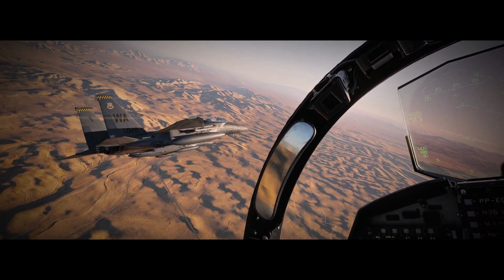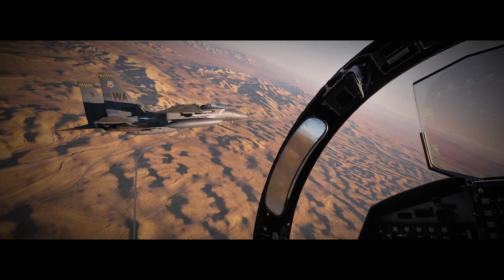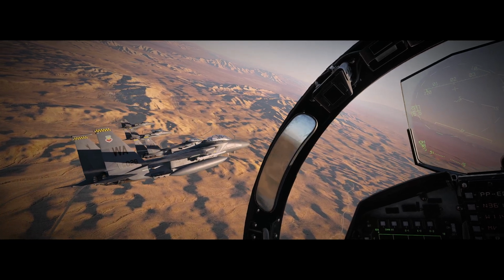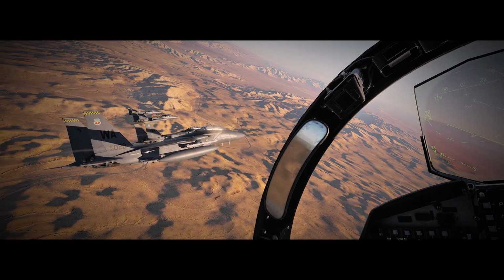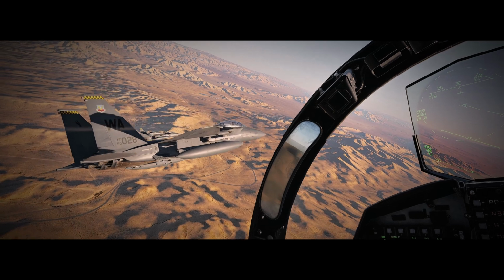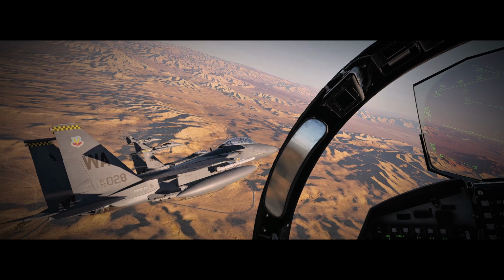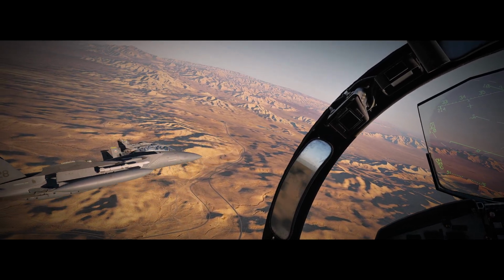Either way though, I really hope that the dispute is resolved soon, and we can get back to doing what we love best, which is flying these modules in this wonderful sim. And I'll tell you, on that note, I will actually leave you with this. I added into the mission some F-15s, put some waypoints out there with the full intention of flying with them, but I had no idea they were going to be tightly in formation like this.